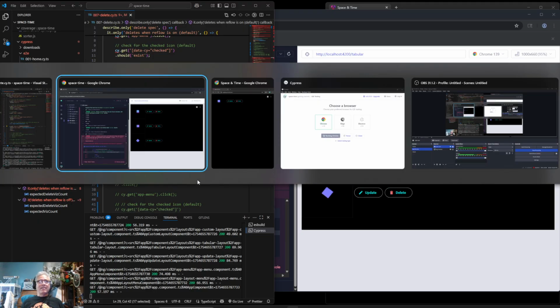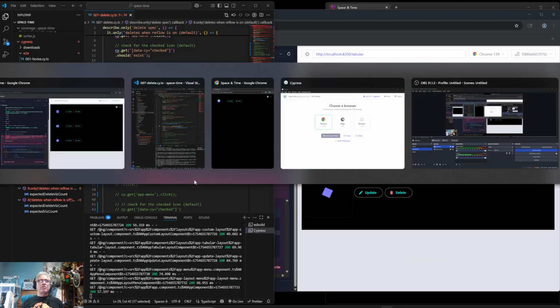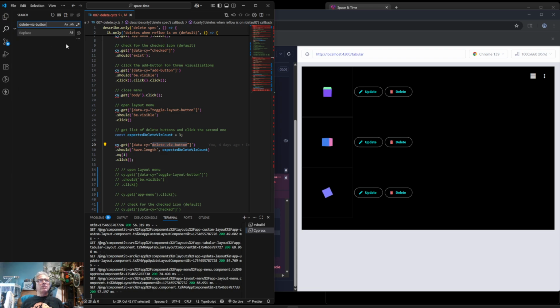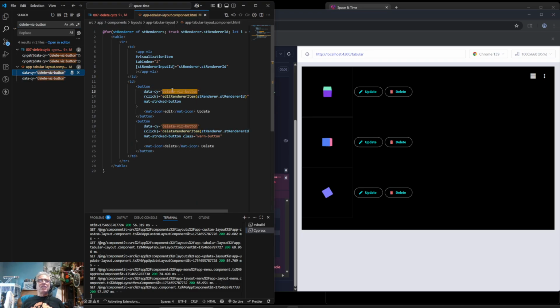Okay, this is a guess, absolute guess. I'm guessing that I named this one delete viz button too. That's my guess. I will see if I'm right. And what I'm going to do is go like this, search on delete viz button, and note that my edit and my add both have delete. So that was a good catch. Good catch.